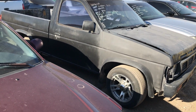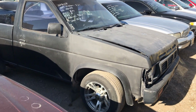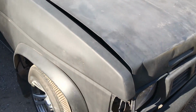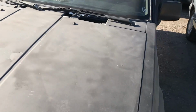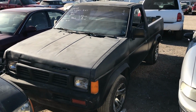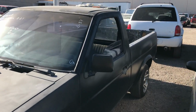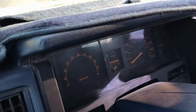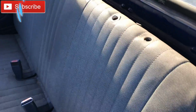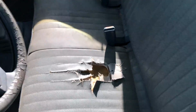Alrighty, we got a 1987 Nissan pickup truck. Wow, '87, huh? This is a pretty old truck. I can only imagine what this thing looked like when it first came out. But now it's flat black. It has 164,000 miles. Sure, those are fake miles. Sure, the dash doesn't work with this year, but it has a cool little shifter in there, and the seats don't even look like seats from this decade.